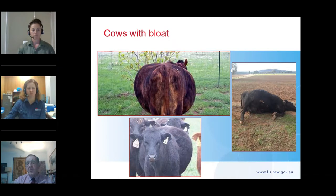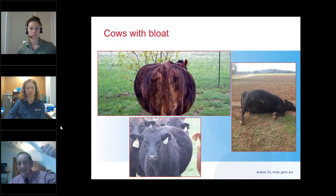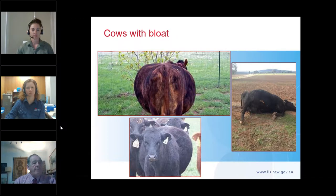We put up that reference on the DPI website, but basically they're talking about mineral oils and vegetable oils, and the sorts of amounts, it's in this document here, the amounts that you're sort of talking about could be quarter to half a litre of stuff. So we're talking a significant amount to really break down that mass of bloated bubbles in the belly.